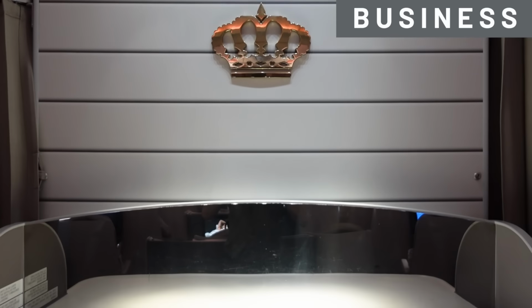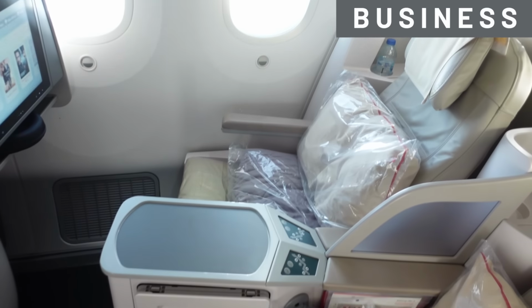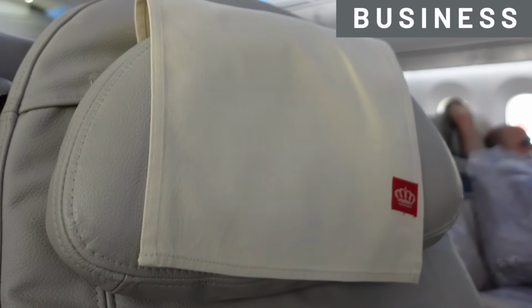Okay, so I've just taken my seat on this Royal Jordanian 787 Dreamliner in business class. Let me give you a quick tour of what I've got going on today. The fabric below is very soft and it really feels like you sink into the seat once you sit down. I've got this headrest which you can adjust up and down. You can also fold it in at the wings if you want to.